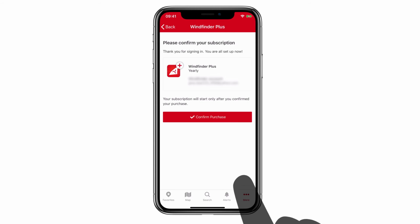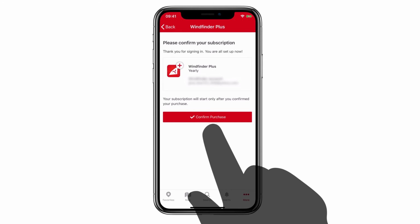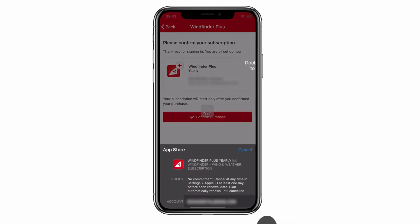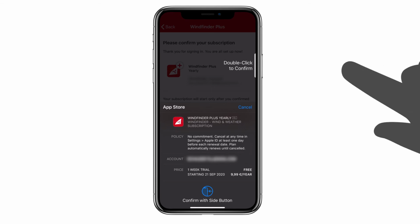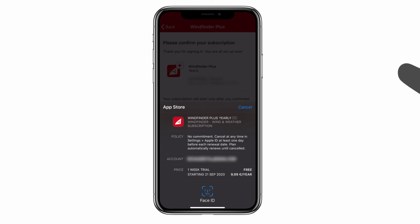Also good to know, when using your account, your favorite spots and settings will be saved and synchronized between your app and your Windfinder website. Tap on Confirm Purchase. Now follow the standard purchase flow from the Apple App Store or Google Play Store. Please be aware that the Plus subscription is bound to the App Store or Play Store account you use to purchase Windfinder Plus.